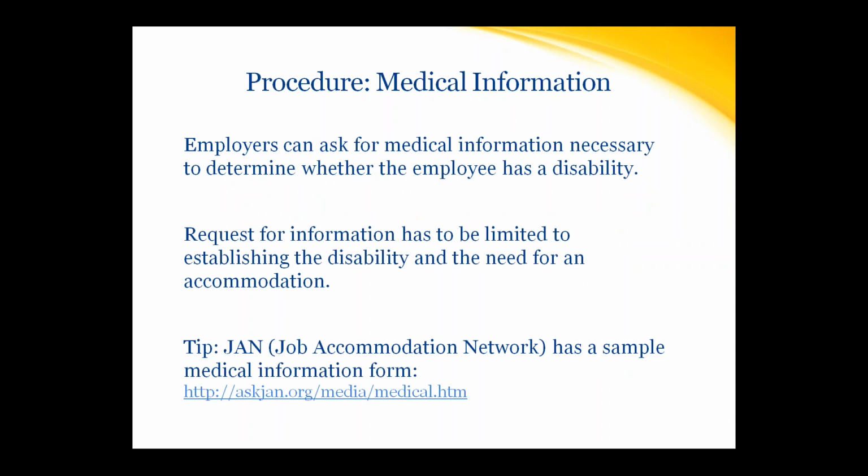And oftentimes, an employee does not provide enough information for an employer to know if they actually have a disability. So employers can ask for additional medical information, but the request for the information has to be limited to establishing whether the employee has a disability and whether the employee needs an accommodation and what appropriate accommodation can be provided.